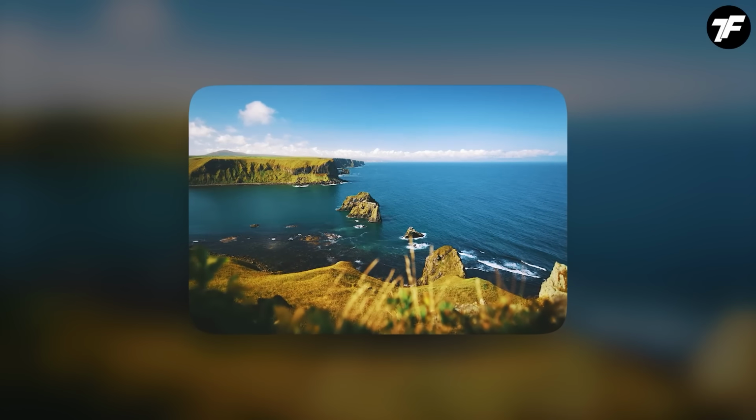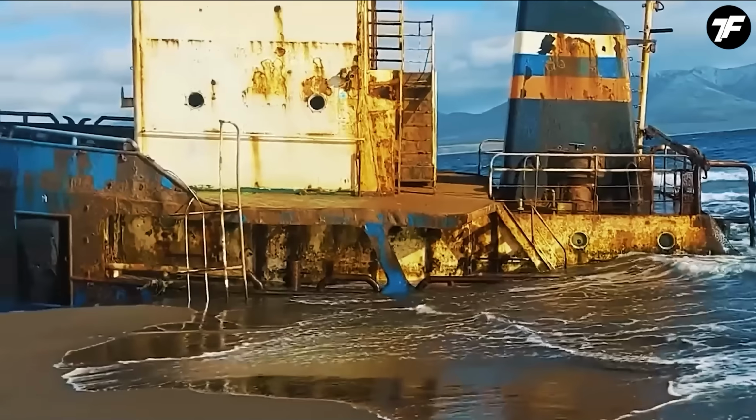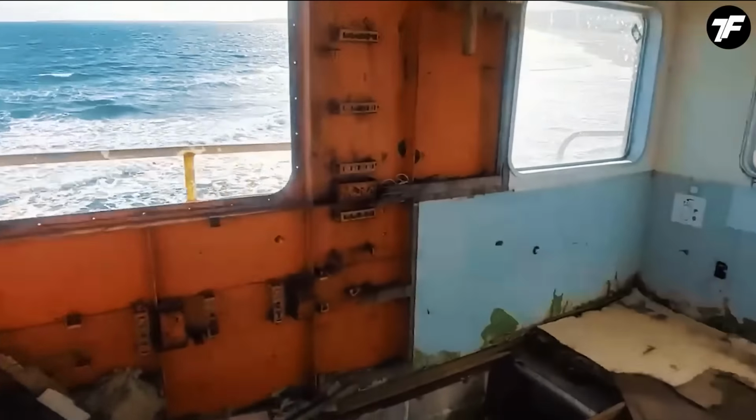On the remote shore of Itup Island, a storm threw up a ship that ended up staying there forever. Now, more than 15 meters of rusted steel structure stand on black volcanic sand, turning this corner of the planet into a surreal postcard.